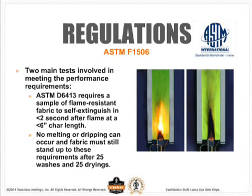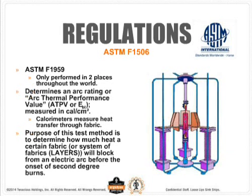The other main test is ASTM F1959, and this helps determine an arc rating or arc thermal performance value, or what is commonly known as ATPV. This ATPV rating is measured in calories per centimeter squared, and there are only 2 places in the world that have the equipment to perform this testing. There's a company in Canada, and then there is another one in Spain. Both of these facilities have accredited programs able to perform this testing.